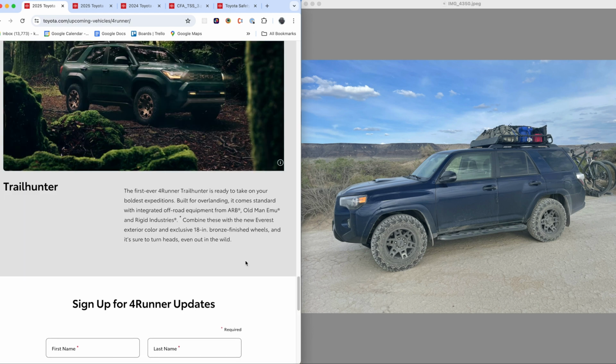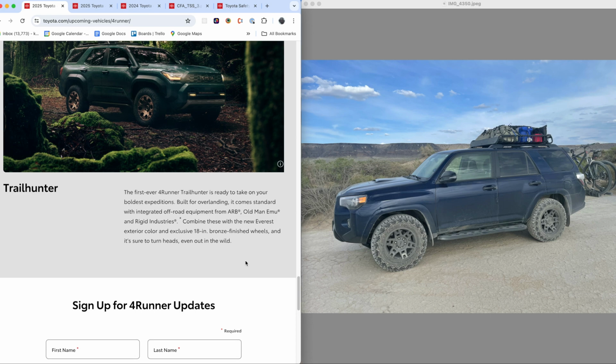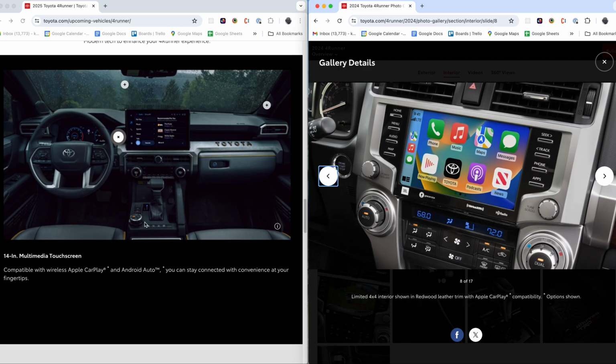So we can move on to interior updates on the 6th gen now. Let's talk about the interior. I don't really see a whole lot of downside to this new interior. I think for the most part, it's going to be a major upgrade.